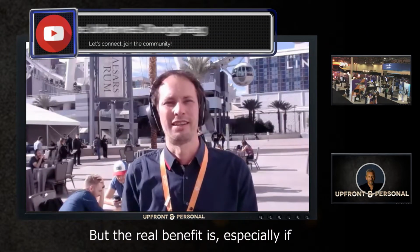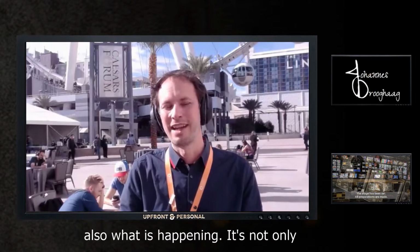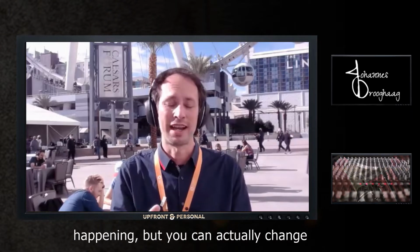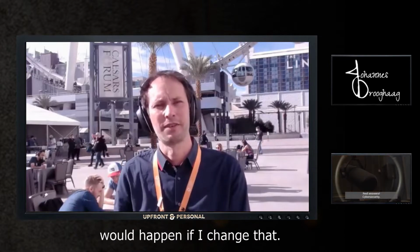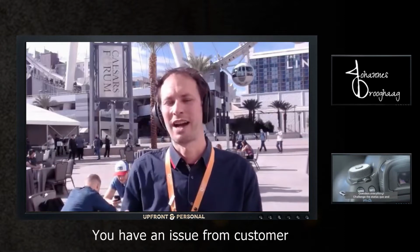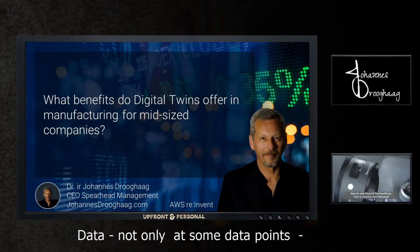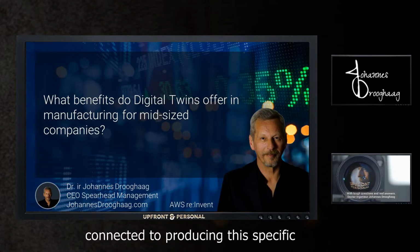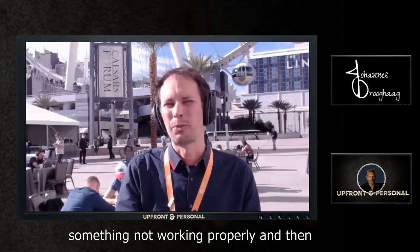But the real benefit is, especially if you're producing your own goods, you now have the ability to simulate what is happening. It's not only having a real-time insight of what is happening, but you can actually change things and re-drive it on a simulation to see what would happen if I change that. And furthermore, let's say you have produced something and you want to go back. You have an issue from customer support. You can actually look at the data, not only at some data points, but all the data points that are connected to producing this specific product, and how something might have interfered to make something not work properly.